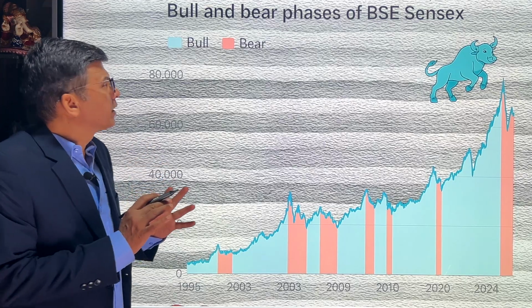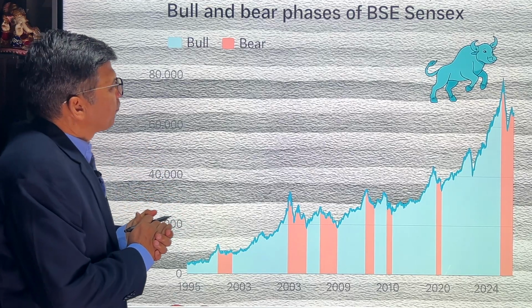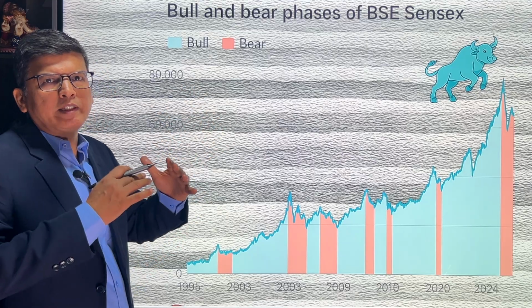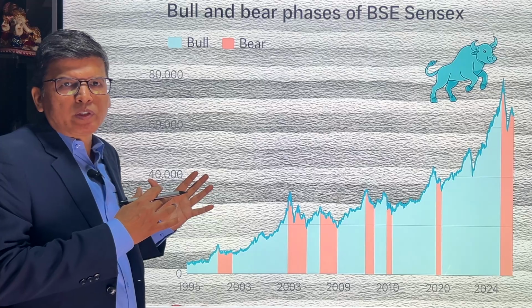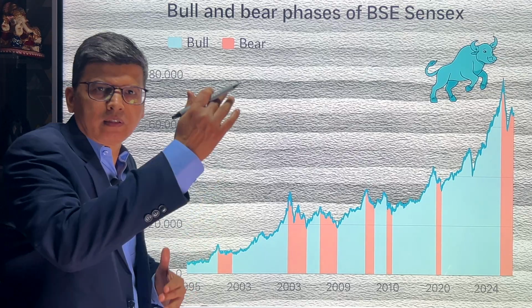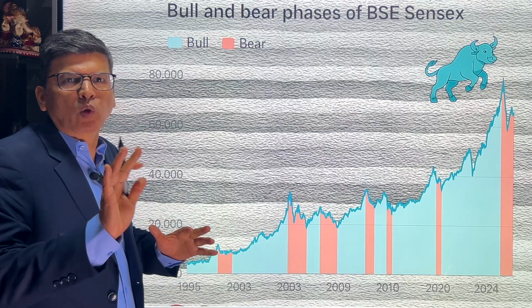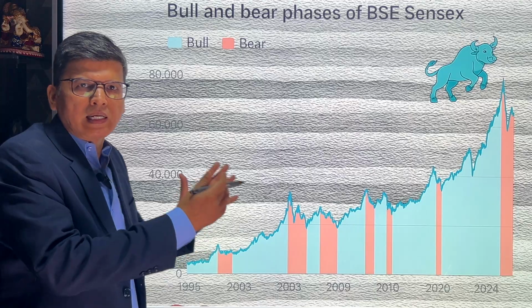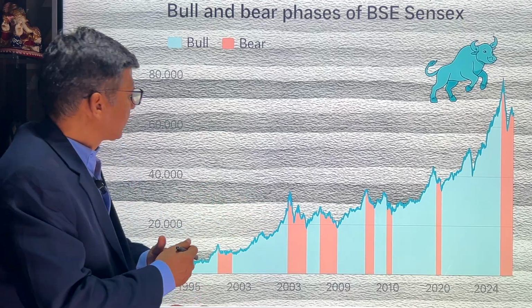ये एक interesting चार्ट है बुल एंड द बियर फेजेस ऑफ BSE Sensex. तो ये एक तरह से रिस्क फैक्टर इसलिए है कि लास्ट 4-5 साल में जो मार्केट में ग्रोथ हुआ है वो आने वाले दिनों में उसी पेस में नहीं होगा. सो ये एक रिस्क फैक्टर है बिकॉज परफॉर्मेंस ऑफ CDSL इज डायरेक्टली लिंक्ड विद द बॉयंसी इन द कैपिटल मार्केट.